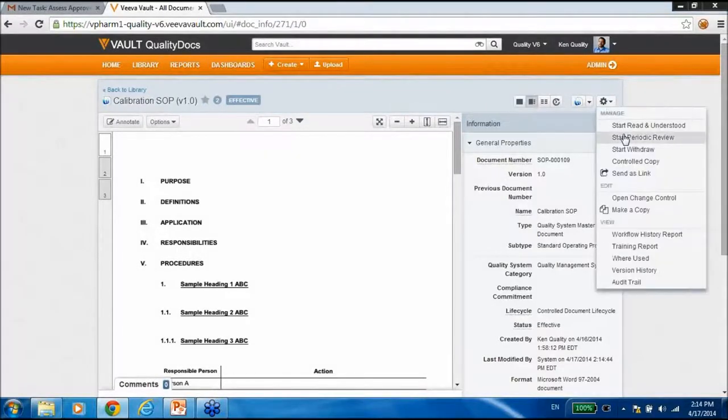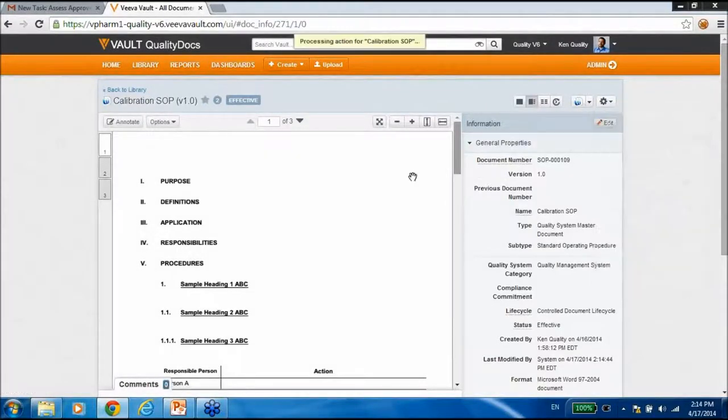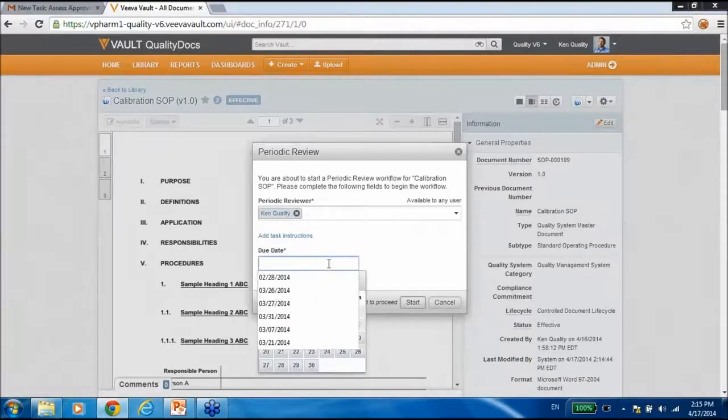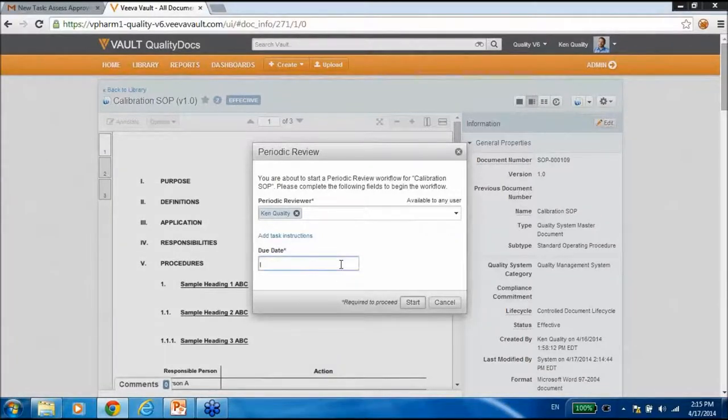And clearly we wouldn't want to wait around until next year. But just to show you what would happen, I could actually kickstart this periodic review and do some kind of assignment, or even automate this. Notice how if I say a due date here of the end of the month for this, I'm assigning this to myself.